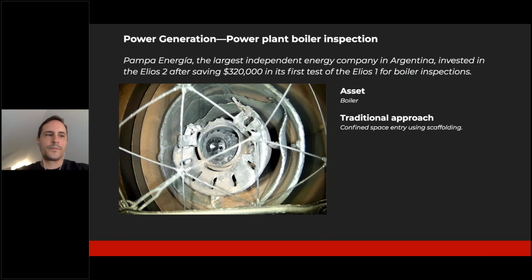So we were out there, not me personally, but someone from Flyability was out there at this power plant. It's called the Bahia Blanca power plant. It's one of the biggest power plants in Argentina. It's owned by Pampa Energia, a big energy company in Argentina.